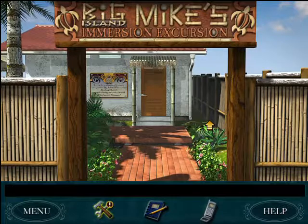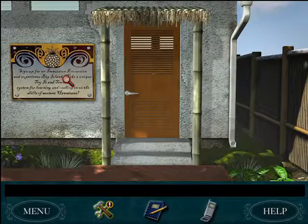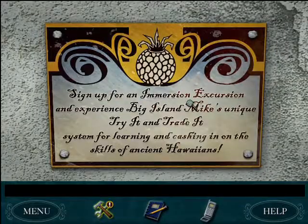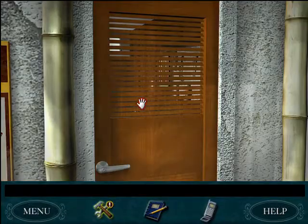Well, gee, I sure can't wait to get to Dr. Quigley Kim's base camp. Sure looks nice and relaxing. Alright, so now we're at Big Island Mike's Immersion Excursion. Sign up for an immersion excursion and experience Big Island Mike's unique try it and trade it system for learning and cashing in on the skills of ancient Hawaiians. Okay, what's this all about?